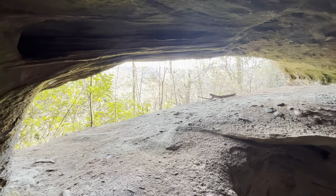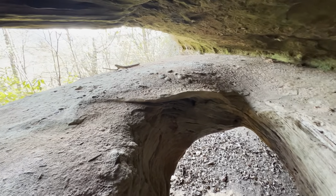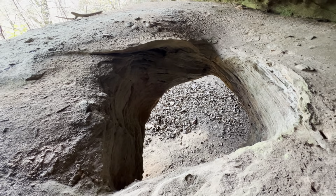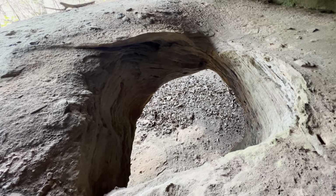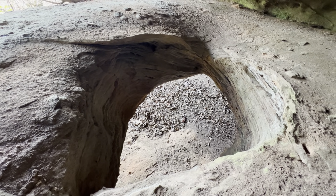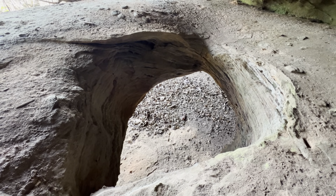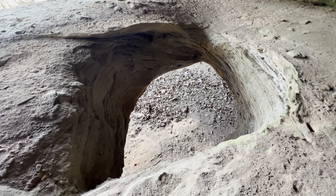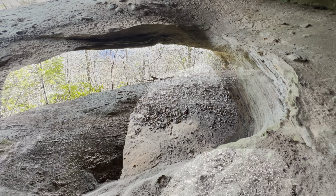Here's a look down on the arch. I was able to push myself up through the arch opening here. Pretty good size opening, as you can see. I'm not sure if this was similar to like Ohm Dome, where a large iron deposits fell out and created the opening, or exactly how this one's formed, because there's no chunks of rock directly underneath this opening, so pretty interesting.